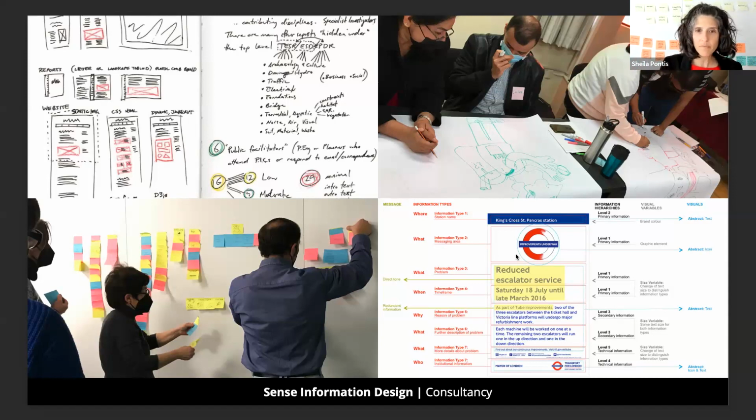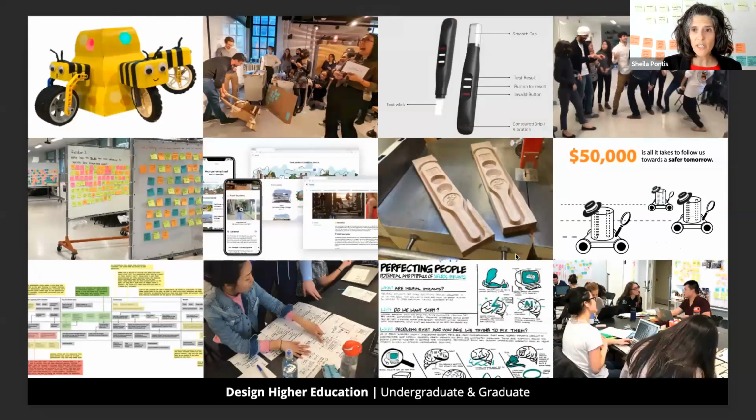It depends on the problem that the client has to an extent. I've been working in design higher education for a long time, at both the undergraduate and graduate levels. Currently, I'm teaching at MIT in the IDM program, which stands for Integrated Design and Management, where I don't teach information design literally, but I teach design as problem solving, combined with human-centered research and combined with information design as well.